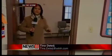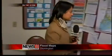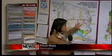With the floods from last March still on many people's minds, a lot of people come into their planning and zoning office to see where they stand with the flood zones. Now, the maps on the wall are actually the maps which first came out in 1984 and were then revised in 1995. But there are new maps which came out in 2009, and those do show some changes.